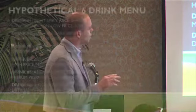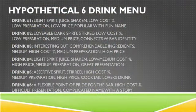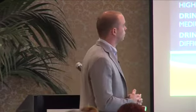Everybody following me? Okay, again, we've got a low cost percentage because it's the second drink on the menu, right? Again, low preparation because these 2 drinks are probably going to be ordered the most. We know that. We pick the spirits for them in that regard. We put them at the top, right? So we need to be able to make them quickly. They need to be popular, connect with the bar identity. They need to have a low cost percentage, okay? Because we need to win on these drinks. That makes them difficult, because if we're trying to create something with a low cost percentage, knowing it's going to be our number one selling cocktail, and also let it have a low price.